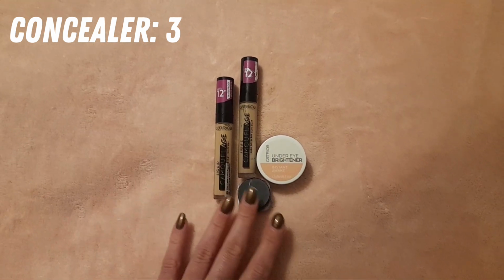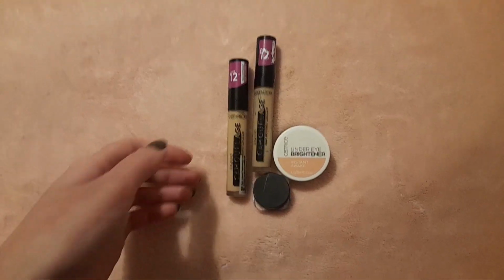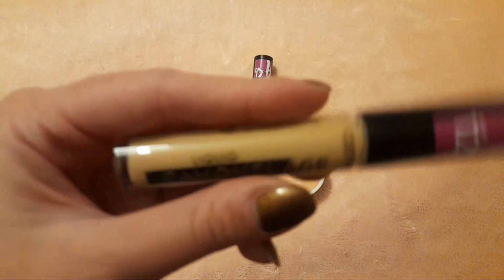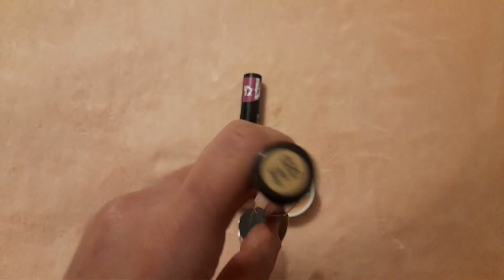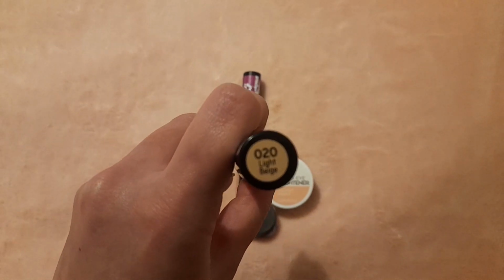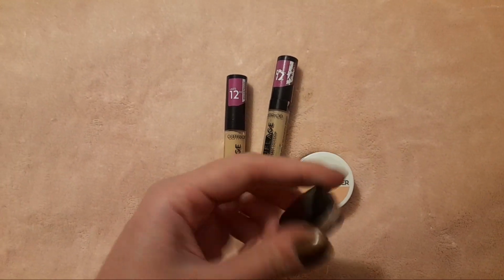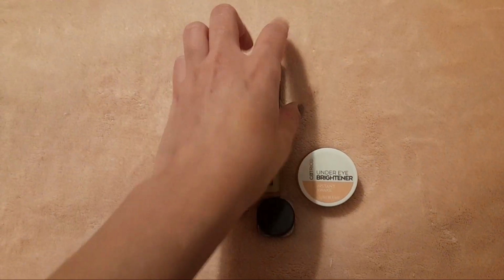Then for concealers, I have 3. This is an under eye brightener, but I count it as a concealer. This one and this one as well are the Catrice Liquid Camouflage Concealer in the shade 020 Light Beige. I'm trying to get it all in focus, but my camera is not feeling it. This little pot is just what I depotted from here when I took the stopper out, it's almost done.